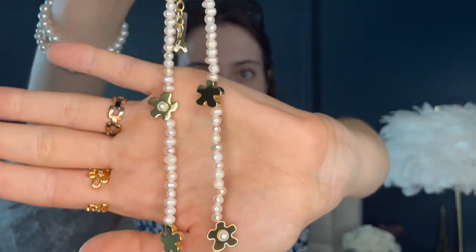And I feel like this would be great for a vacation in the summertime. I'm definitely gonna take this with me very soon so that I can create memories and be like, ah, this necklace reminds me of this place. So yeah, you can see I'm just absolutely utterly in love.